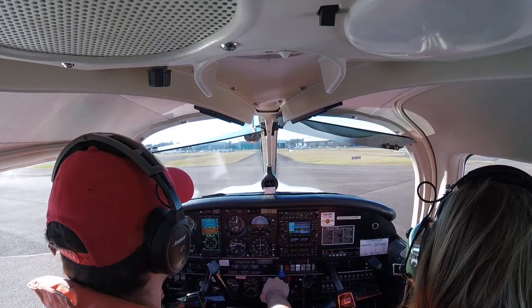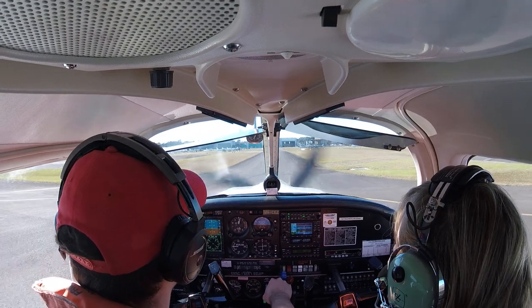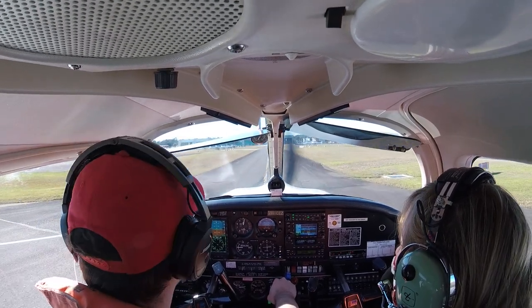On ground. Charlie Echo Zulu is clear of runway right. Request taxi to parking at November. Charlie Echo Zulu, ground, taxi to parking. Taxi to parking, Charlie Echo Zulu.